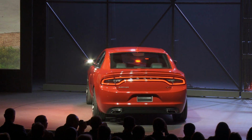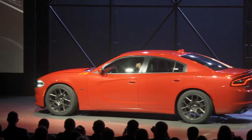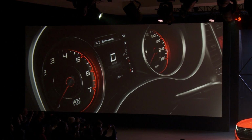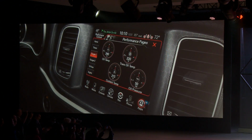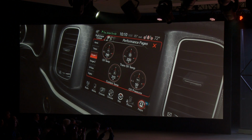And on the inside, Charger's new interior features a high level of craftsmanship, attention to detail, and premium soft touch surfaces. There's a new performance steering wheel and electronic shifter, new digital gauge cluster with over 100 ways to customize the display. And in the center stack, there's the popular 8.4-inch Uconnect touchscreen with all the apps, services, and Dodge performance pages that I mentioned on Challenger.